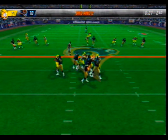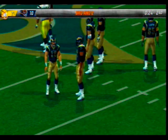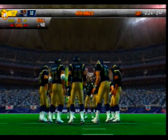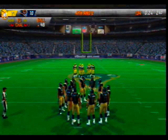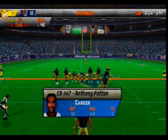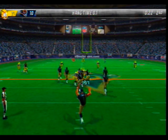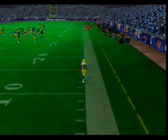The visiting team come out in a dime package. Throwing. Drops the interception. Holmes was the intended receiver on that play. Pat was there on the coverage. So as we get set for the punt, let's take a look at our returner's stats. Nothing happening on that drive, and they'll punt it away. From the 12-yard line, and he ducks out of bounds at the 11.